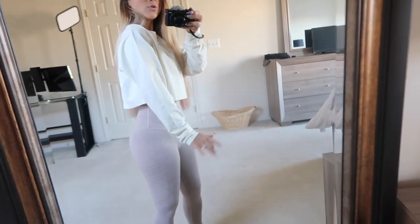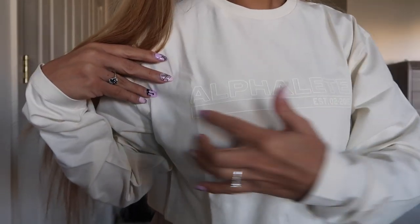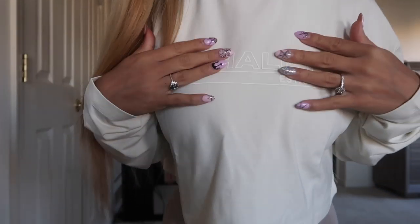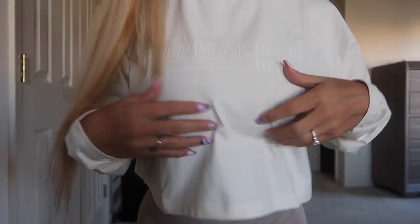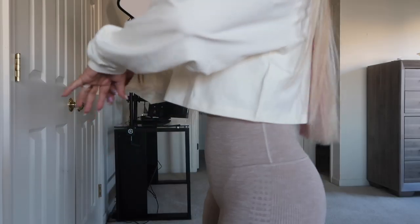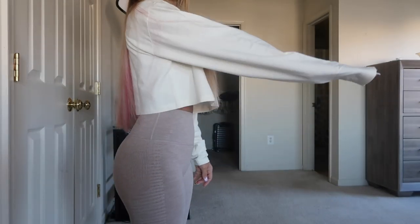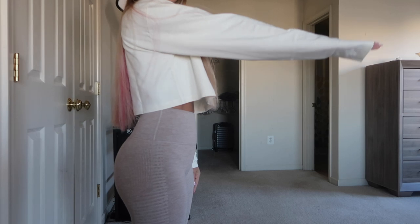And then the shirt is just an oversized crop. It's definitely not form-fitting in the chest or arm, so if you don't like a lot of tightness around your arms, you'd love this because there is so much breathing room in your arm area. And as you can see, it says Alphalete right here in white. The text is raised a little bit, very thin, where you can just barely feel it, but it's there. The oversized does kind of poke out that way on me. If you have long arms, I think you'll probably be okay with this, because it goes to my fingertips.